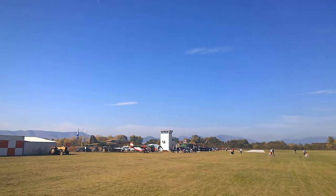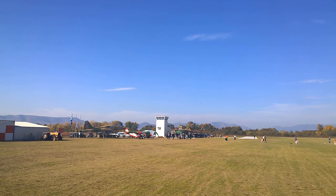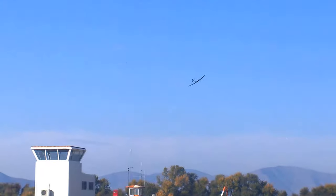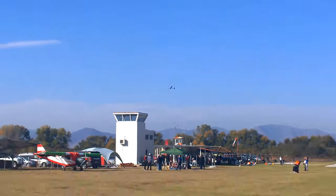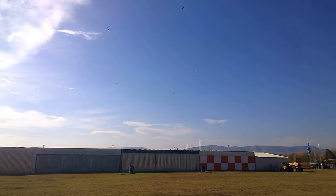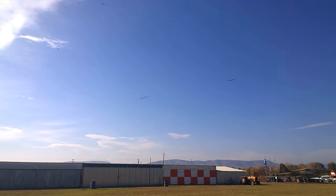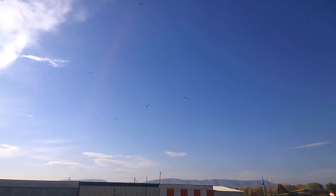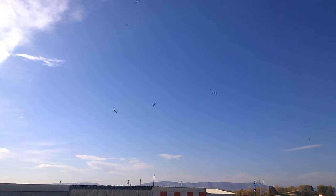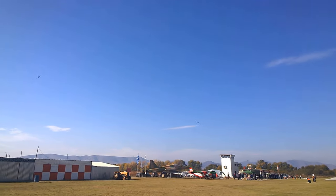So there's another one over the clubhouse and the tower, trying to get something from the barbecue behind there, probably. Maybe he'll get that. And the crowd here is also trying to find something. So it's going up slightly, slowly, and looks like they will end up in the same spot in the sky again.